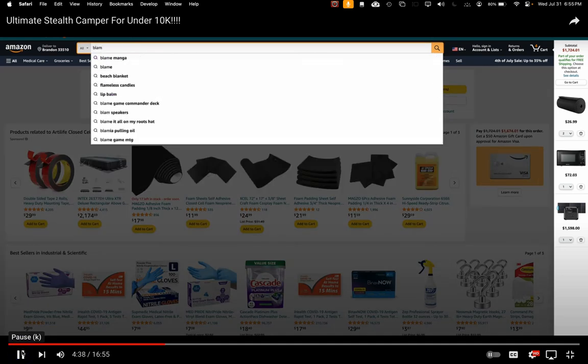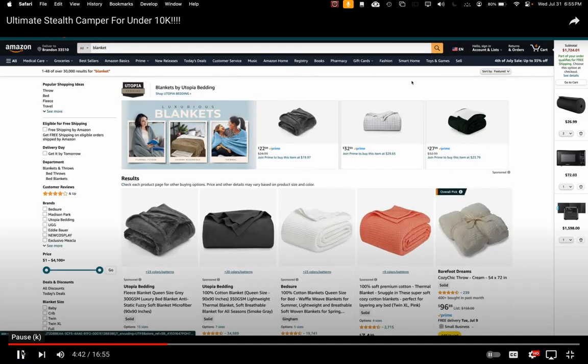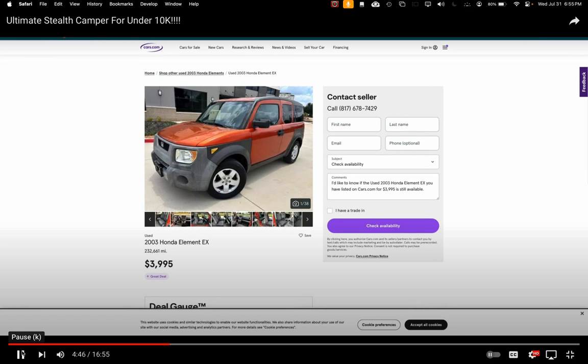And now, you don't really need sheets, right? You're going to be sleeping in some weird positions, considering this Honda Element is big, but it ain't as big as you might think it will be.